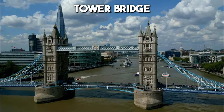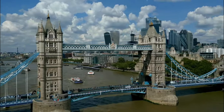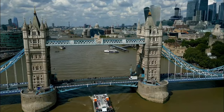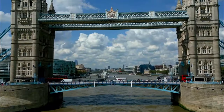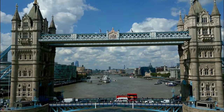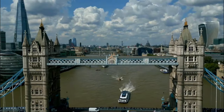11. Tower Bridge. Welcome to Tower Bridge, an iconic symbol of London's engineering prowess and Victorian grandeur. Spanning the River Thames, this marvel of architecture has captivated visitors since its opening in 1894. Walk across the high-level walkways for stunning panoramic views, explore the bridge exhibition to uncover its secrets, and witness the magic of the bascules lifting for passing ships.